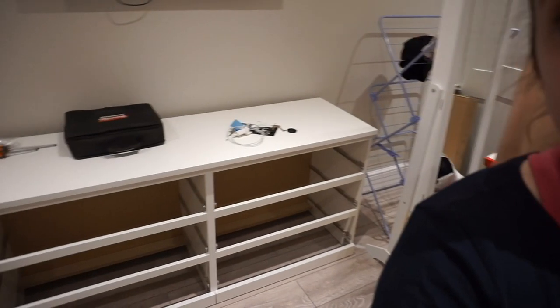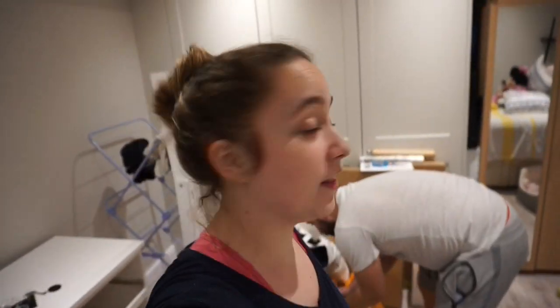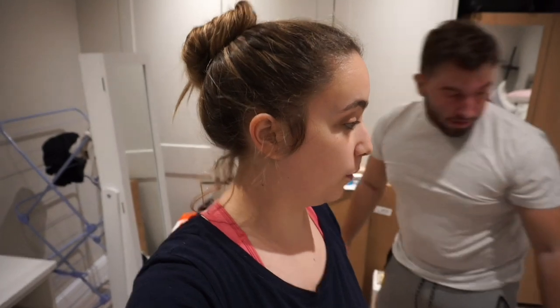Guys, as you saw, we did basically the main part, but we still need to do the chest of drawers. We're doing that tomorrow because it's already too late to be making noise, and Flash is super scared of the drill. So we just stopped now. We will be back tomorrow to show you the finished product, part two. See you tomorrow, guys.